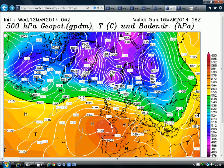For Scotland and Northern Ireland and parts of northwest England, it will be a cloudy day. Not much rain around, a few showers, little drizzly bits and pieces, but rather a lot of cloud in the north. As a result, temperatures are limited to around 9, 10 or 11.